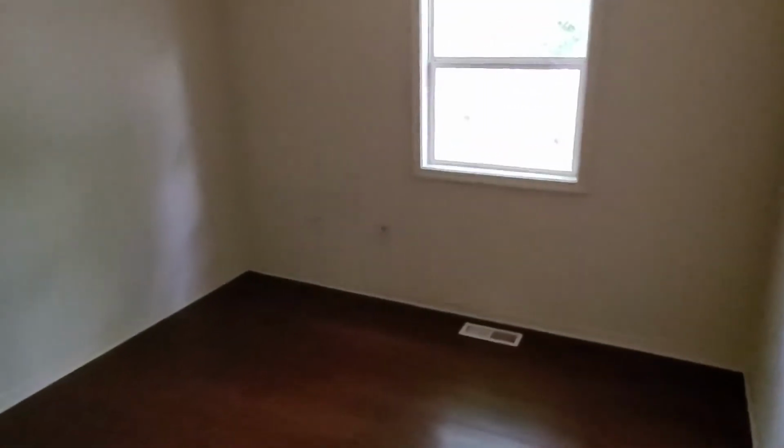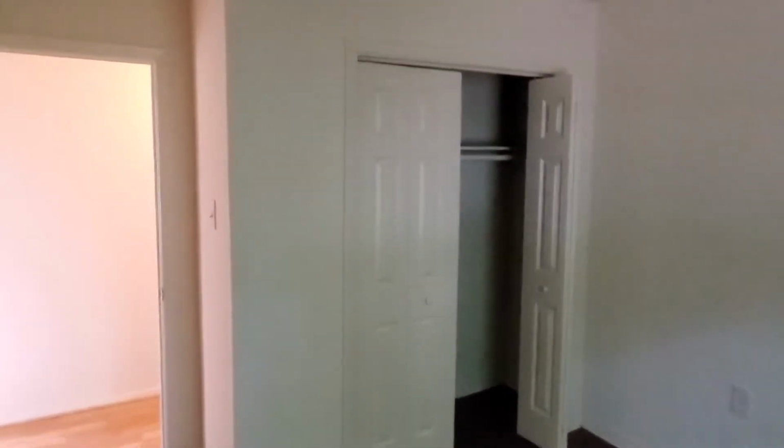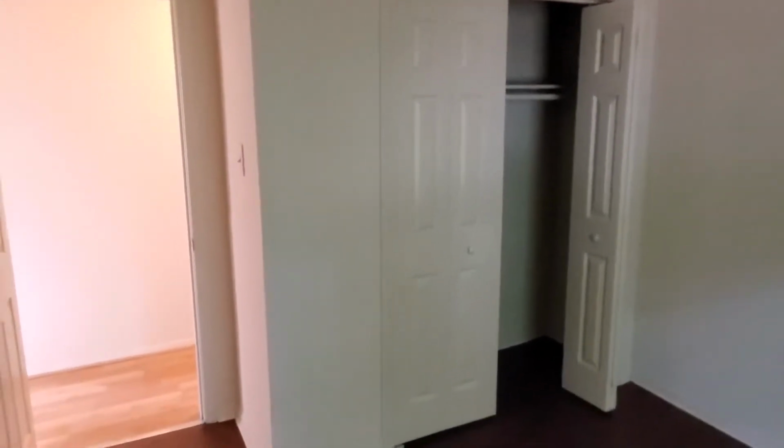Across the hall, we come into our first bedroom. Single window facing the back of the house, overlooking the backyard, which we'll get to in just a little bit. Nice sliding door closet there.